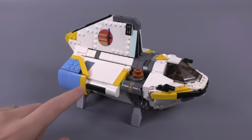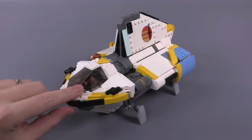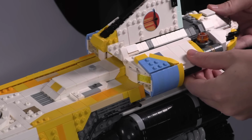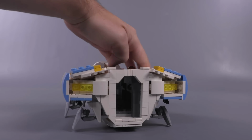And then while David was at it, he also designed the Phantom 2, which is a modified version of the Sheathipede class shuttle that fits into the back of the Ghost. This is a vastly different design. He managed to build in some really interesting functions, in fact, for a lot of these models.